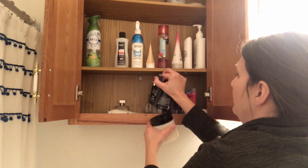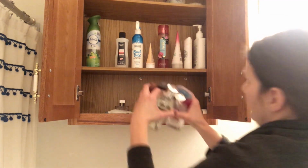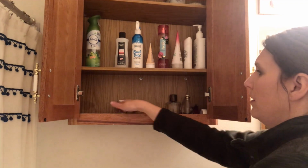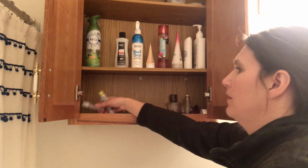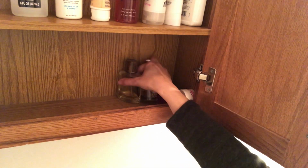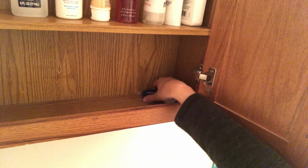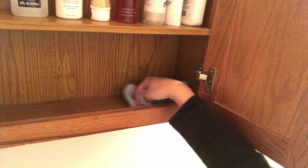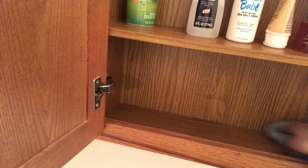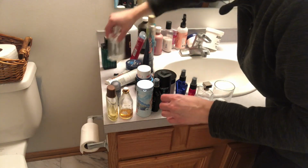I was surprised at some of the things I found in this cabinet, things that I forgot we had, things that were expired. And so it's always good to just go through everything that you own and make sure that you're using it, make sure that it is functioning well for your family. We have been in our home for almost 5 years, not quite 5 years, and I don't think I've really cleaned out this medicine cabinet very often, maybe once or twice since we've been here. So it definitely needed a good decluttering and reorganizing.